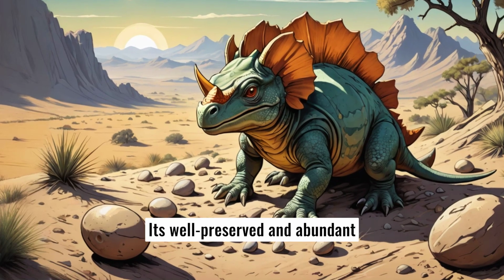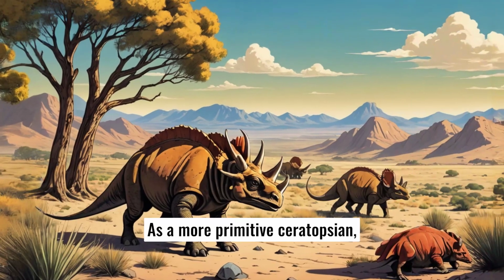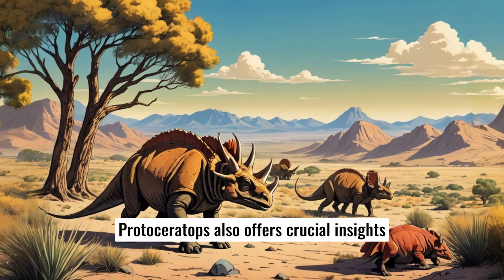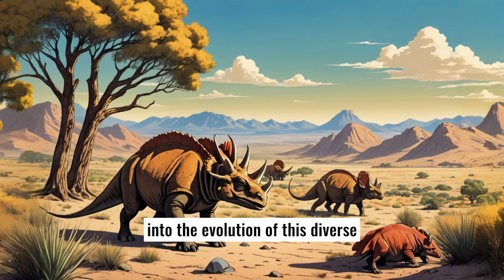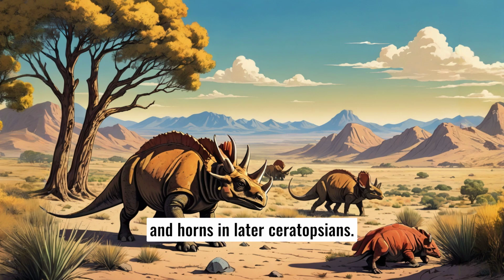Its well-preserved and abundant fossils provide valuable information about dinosaur growth, behavior, and ecology. As a more primitive ceratopsian, Protoceratops also offers crucial insights into the evolution of this diverse and successful group of dinosaurs, helping scientists to better understand the development of features like frills and horns in later ceratopsians.